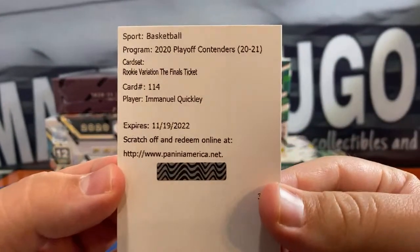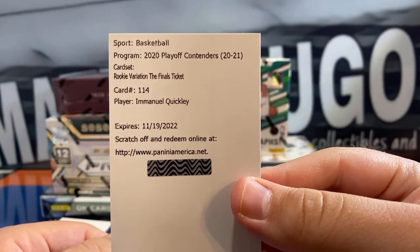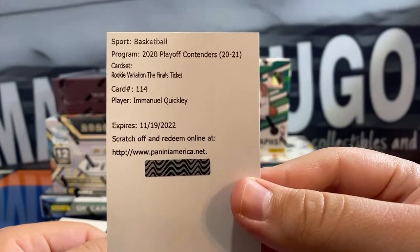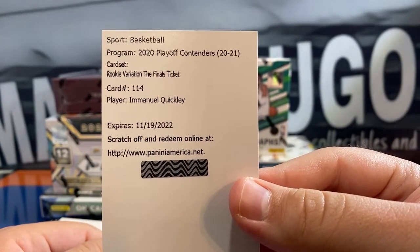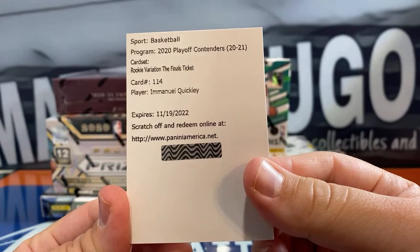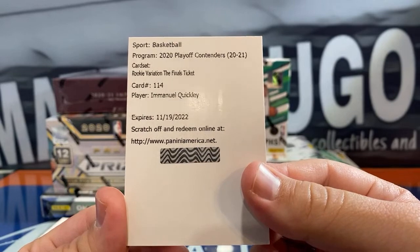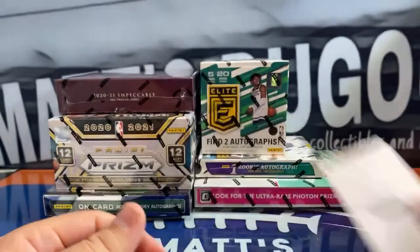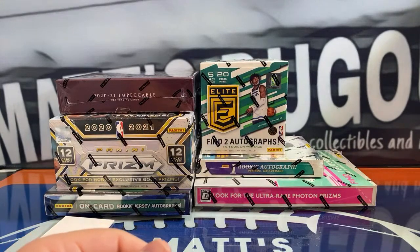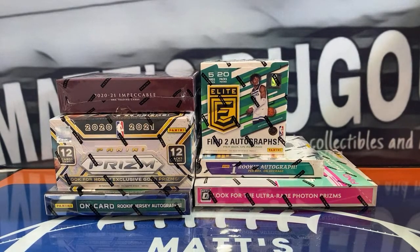That's Dave K again, man. Huge night for Dave. Nice. Finals ticket, rookie ticket variation auto. Big, big card right there. Congrats on that, man. Great hit. Okay, moving on. Great stuff so far.